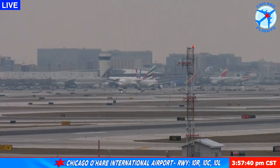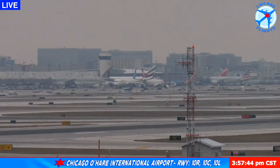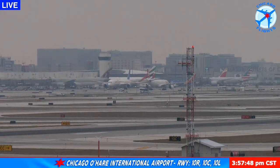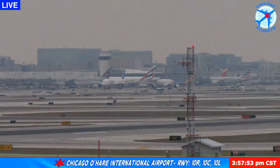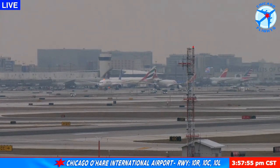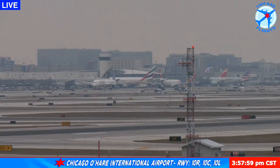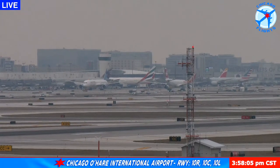Ground on Victor Victor, cross runway 9 right, hotel, hold short, runway 4 left. Maintain 9000. 9000, United. Hold 9 center, Fox, Fox, runway 9 center, Fox, Fox, on a plane. 9 center, Fox, Fox, on point, Brickyard 4436. 5225, turn left, heading 360.